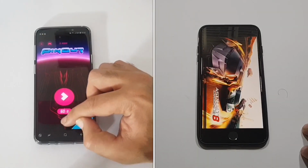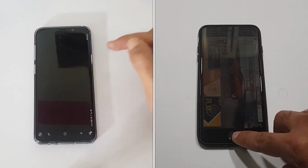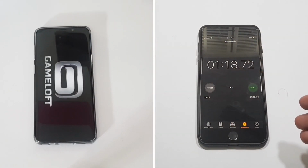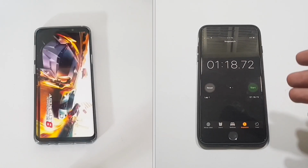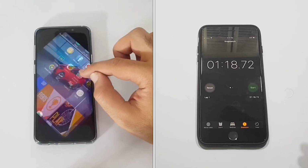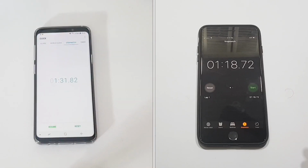It will be interesting to see whether the S9 Plus can catch up here or not, and the S9 Plus hasn't caught up. The iPhone 8 Plus has taken a total time of 1 minute and 18 seconds. The S9 Plus is onto Asphalt 8, just loading the final application. It has taken a total time of 1 minute and 31 seconds. So that is the first round, a difference of almost 13 seconds between both the devices. A clear winner is the iPhone 8 Plus in the first round.